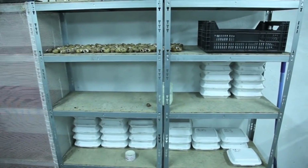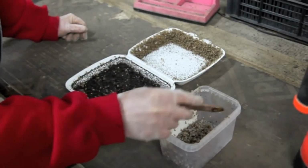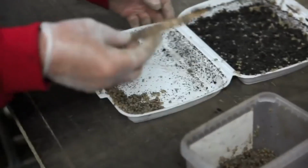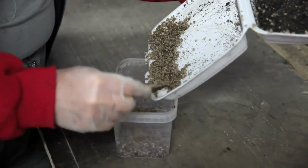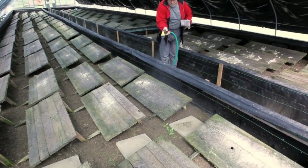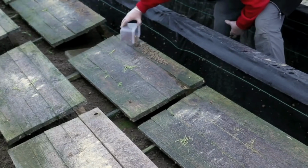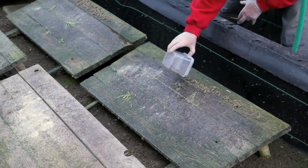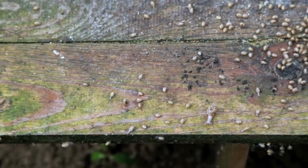Depending on the species, snail eggs can take anywhere from a few days to several weeks to hatch. Once the eggs hatch, the snails enter the juvenile stage. Juvenile snails are small and fragile.